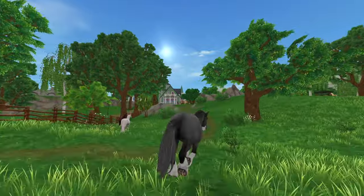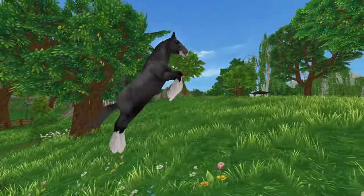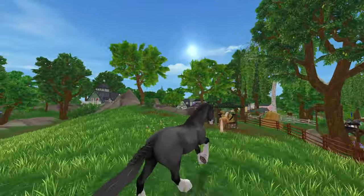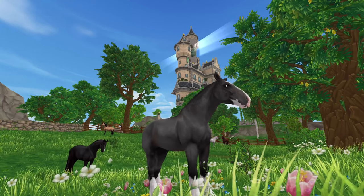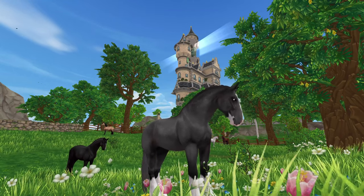See, if I would have gotten one of the brown ones, then I would have just constantly been like, oh, but should I have gotten the other brown one? But this is perfect. I think she's going to fit in perfectly with everyone. She's gorgeous, gorgeous, gorgeous. I love the movements. The walk is super cute. The lay down is super cute. The rest of them look really graceful. I love her.